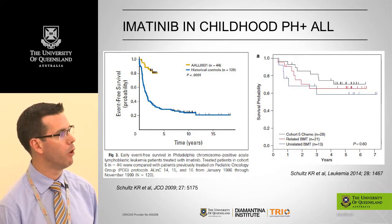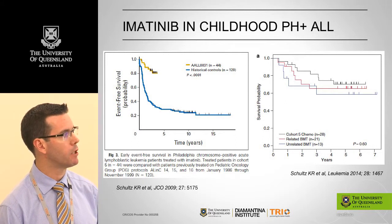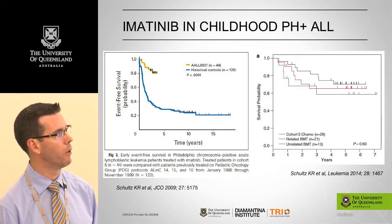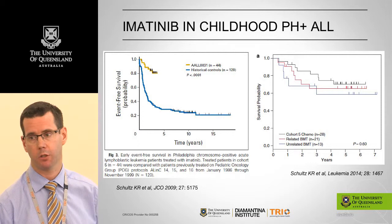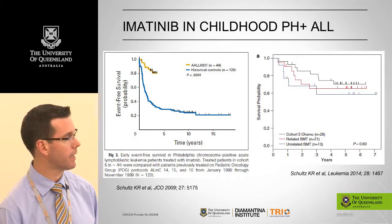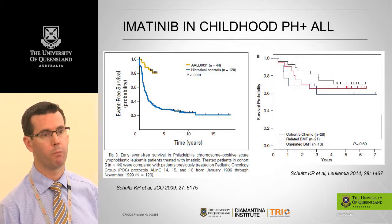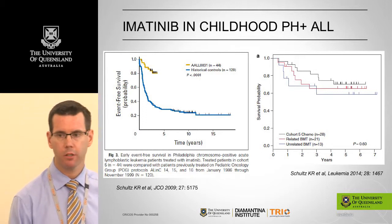And more importantly, long-term follow-up of these patients published last year shows that we don't need bone marrow transplantation to cure these children. We can cure them, at least 75% of them, with imatinib alone. And whether they get a transplant or not, if they've had imatinib, their survival is excellent. So this has really changed the outcome, certainly for Ph-positive ALL. As I said, this was all based on conventional karyotyping.